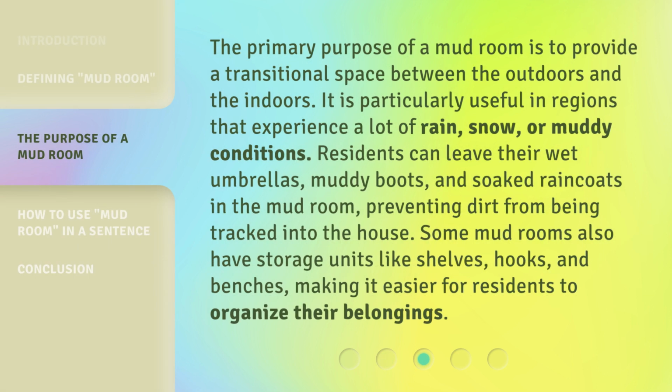The primary purpose of a mudroom is to provide a transitional space between the outdoors and the indoors. It is particularly useful in regions that experience a lot of rain, snow, or muddy conditions. Residents can leave their wet umbrellas, muddy boots, and soaked raincoats in the mudroom, preventing dirt from being tracked into the house. Some mudrooms also have storage units like shelves, hooks, and benches, making it easier for residents to organize their belongings.